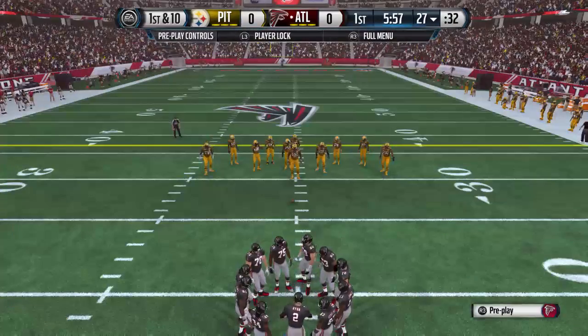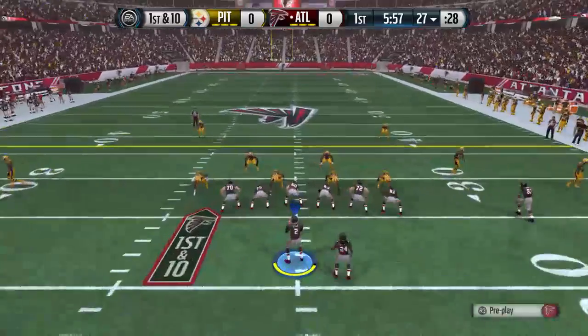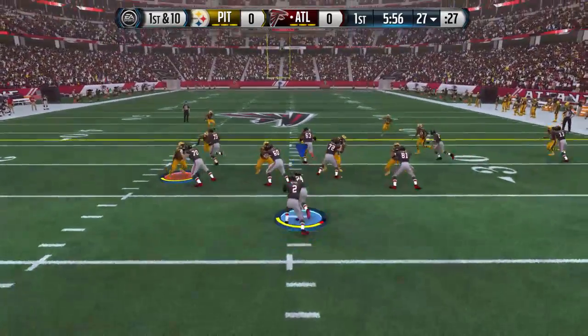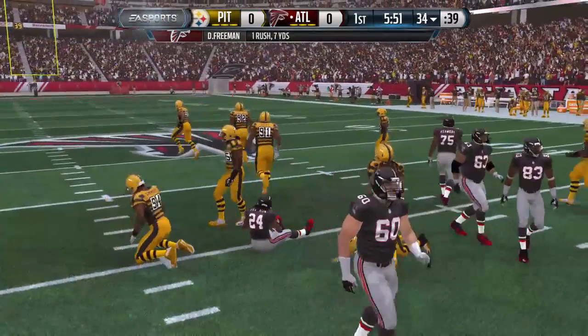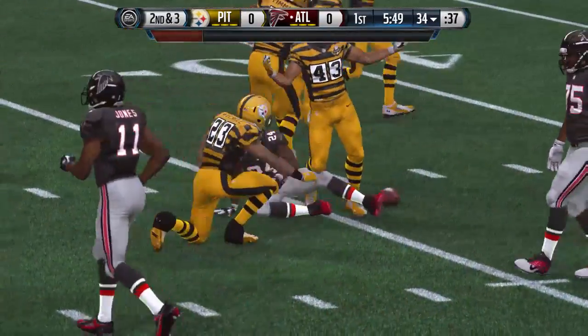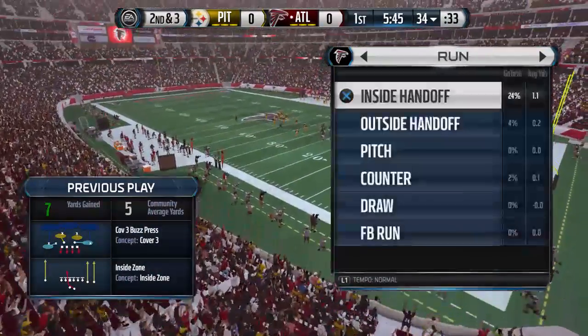They face first down. Ryan gives it up. That picks up seven. So many times you watch football games and coaches just give up too early on the run game. Well, they'll keep it going today after that run. Decent pickup by the running back.